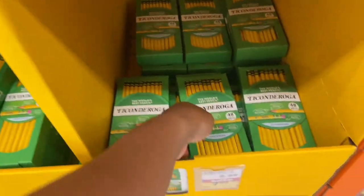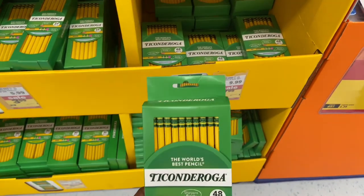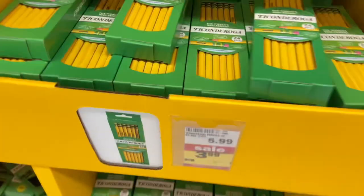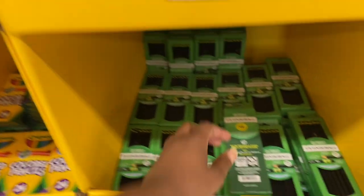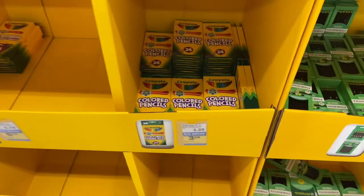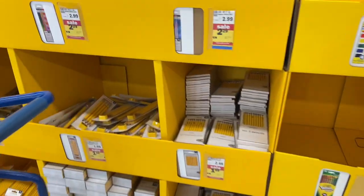And the Ticonderoga pencils, they're on sale for $7.99. You get 48 number 2 pencils, regularly $9.99, or $3.99 for 24. And they even have the black. Color pencils, Crayola 24 pack, $3.29. Now they are still in the process of filling up their back to school stuff, but they got quite a bit out.